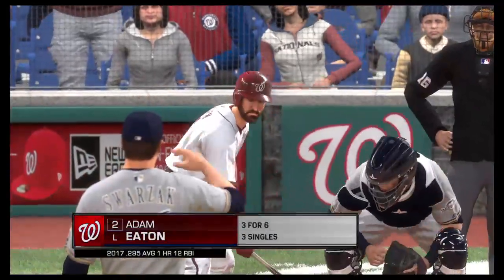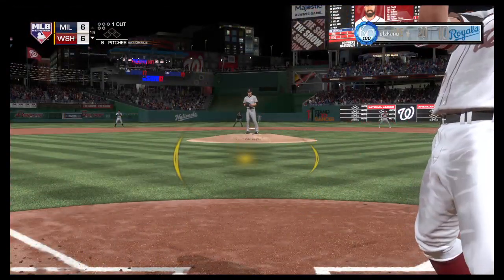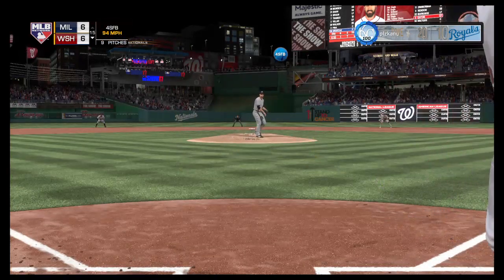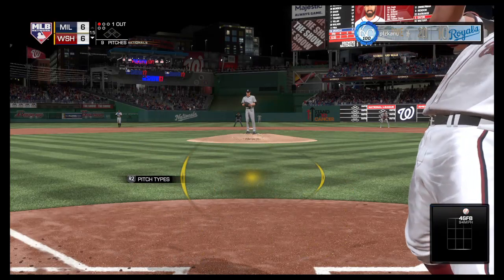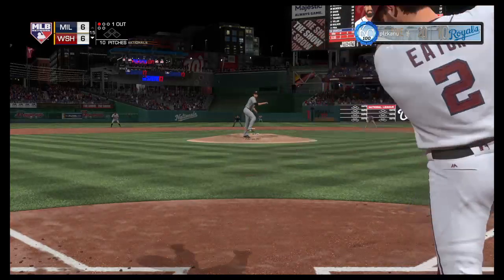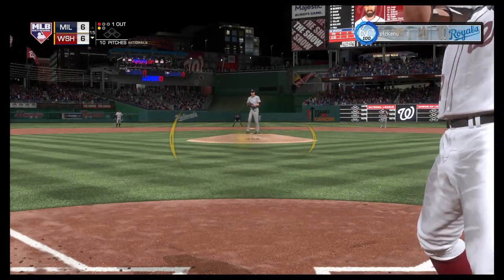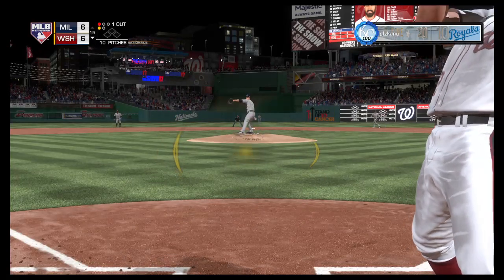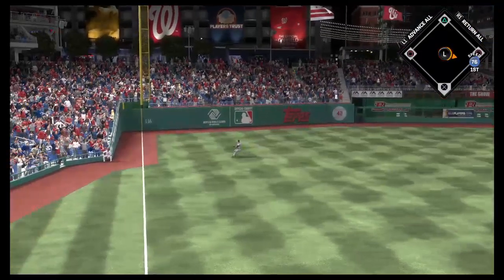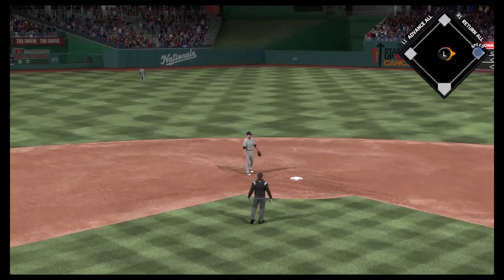In now is Adam Eaton. He reached on a fielder's choice previously. Into the windup and the pitch. And a neck-high fastball that time. The windup and the 1-0 pitch. And this is fouled at the plate. Line drive to left. And that finds some outfield grass. It's a base hit. And they're able to get the ball in quickly, so he'll be held to a single with 1 away.